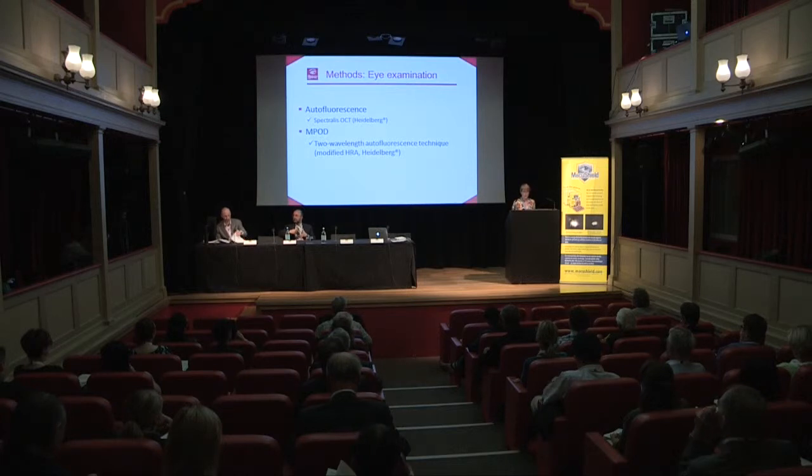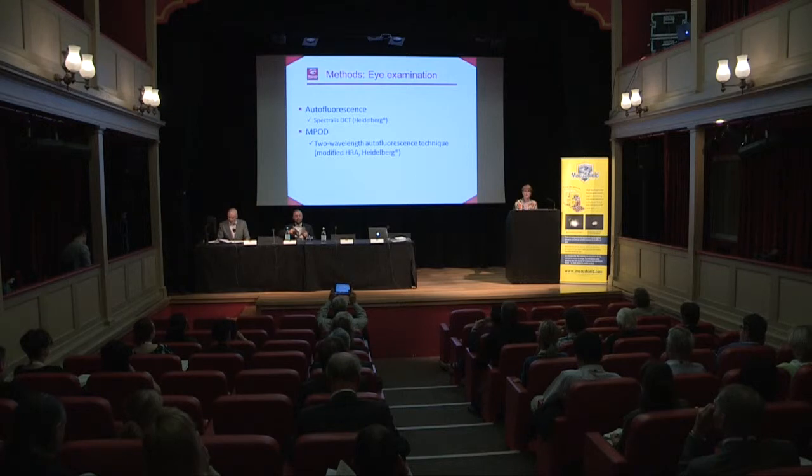We performed some autofluorescence imaging with a spectral lithosity, and finally, we measured the macular pigment optical density with the 2 wavelengths autofluorescence technique using the modified H-array. I just want to precise some aspects of the autofluorescence methods.